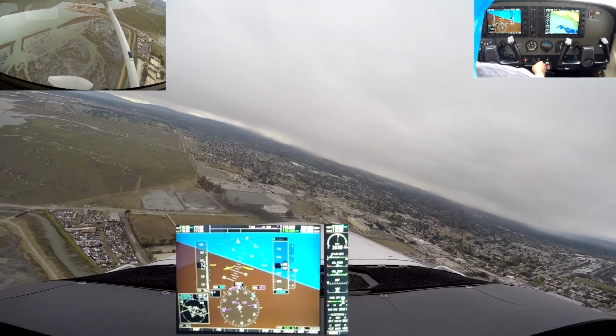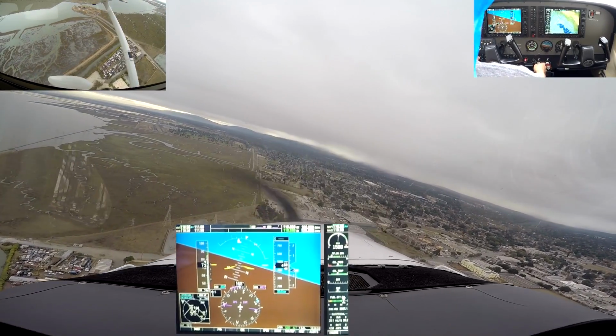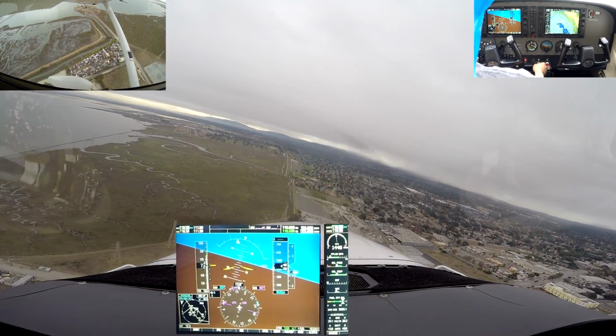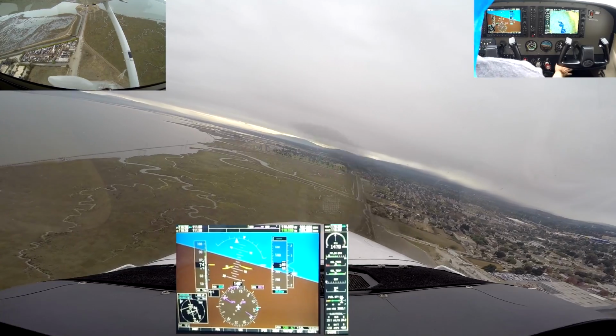Airplane will do just fine without you. Right? Okay, a little bit high. Pull the power a little bit. Cessna, left base runway 13. Oh, we're off. Sinking too fast. Number 2, full traffic. Probably going a little fast. You hold the nose up a little bit.